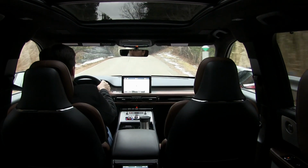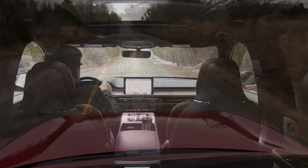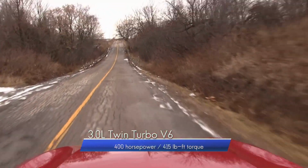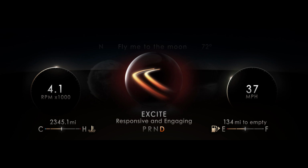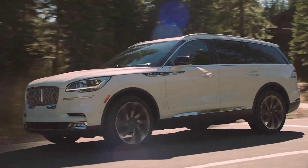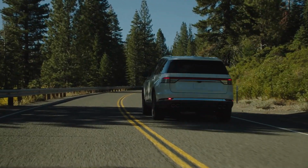Getting behind the wheel of the Aviator was a pleasant surprise. My tester was equipped with a twin-turbocharged 3-liter V6 engine that put out an impressive 400 horsepower and 415 pound-feet of torque. Put the Aviator into Excite Drive mode and you'll go from 0 to 100 kilometers an hour in about 5.5 seconds with a great torque response to go along with it. The engine is paired with a 10-speed automatic transmission.